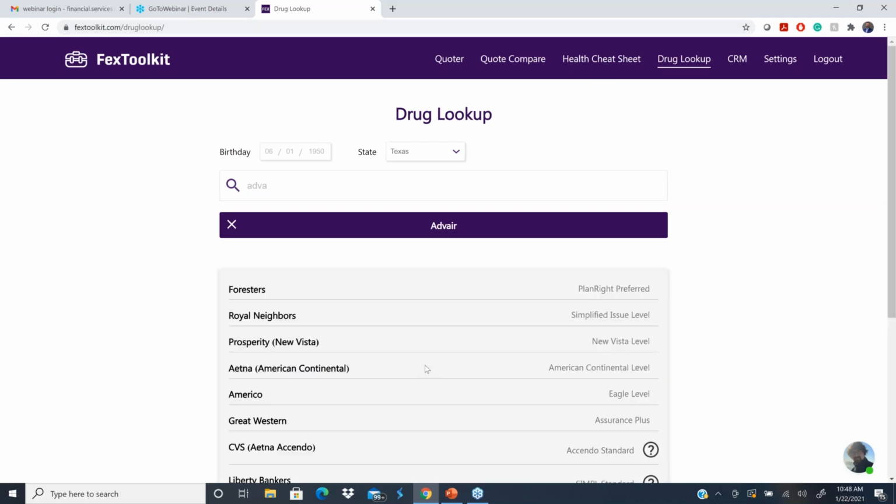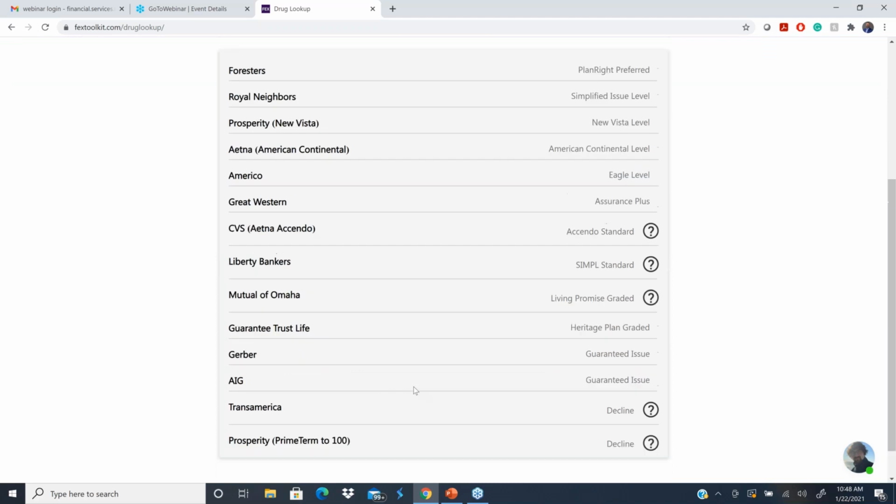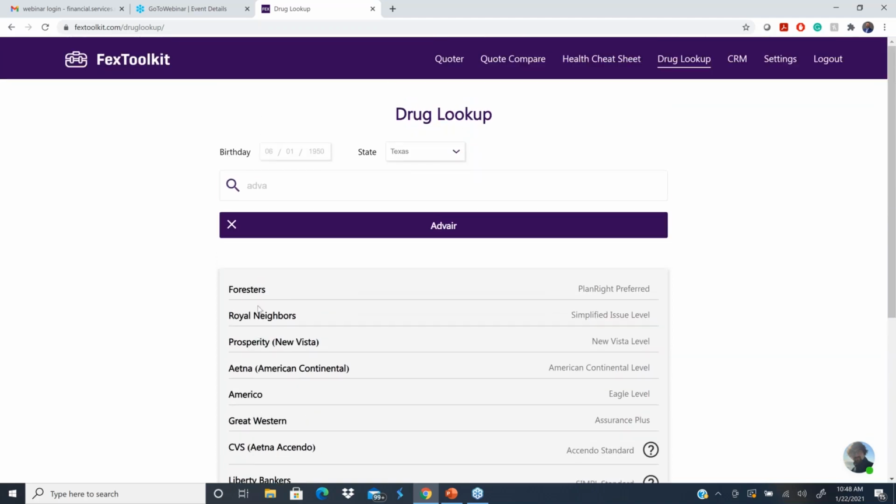Now it's going to give me the carriers that are okay taking Advair for asthma. We said asthma, right? Yes. Okay, and it was mild asthma, is that what we clicked on? No, we put chronic. Oh, chronic asthma. Okay. Well, for asthma, it says that you can get preferred if it's being used for asthma: Rural neighbors, simplified issue level, prosperity, the new Vista level. So these are all the carriers that are okay if you're taking Advair and it happens to be for asthma. Now they may look at how often you've taken it.